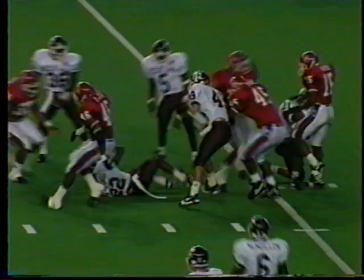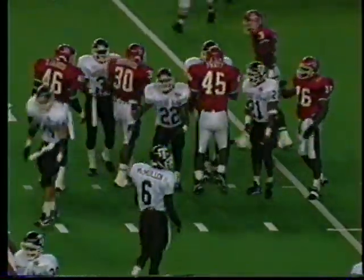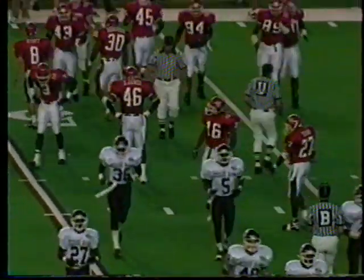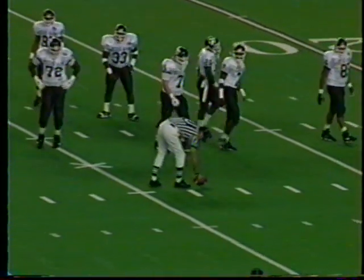Cuts back to his right. Got a block at the corner. Cuts it upfield out of the 45. There's a flag down. We got some extracurricular activity going behind the ball back at the 40-yard line. Holding against the Aggies on the kick.